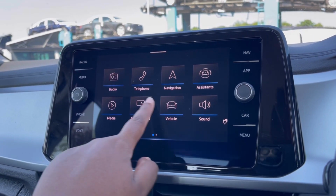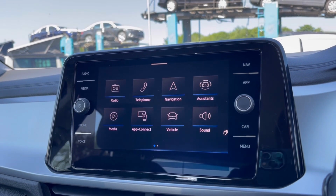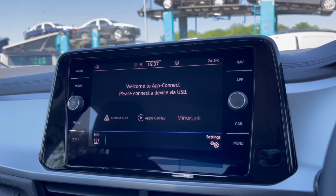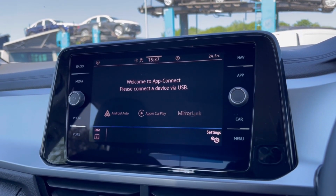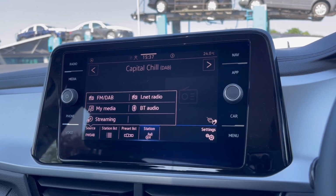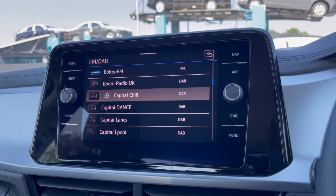Over to the infotainment screen, we do have a wide range of options that are available for us to use. Heading to our App Connect, this offers Android Auto, Apple CarPlay and MirrorLink, alongside access to driver-safe applications including Spotify, Apple Music and Google Maps navigation.